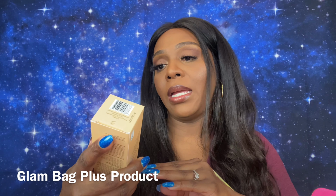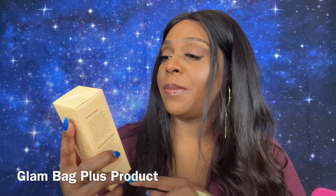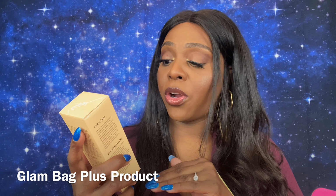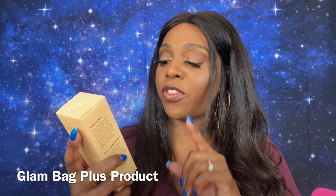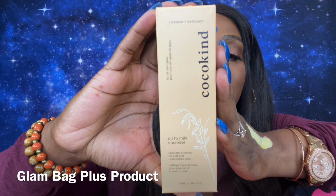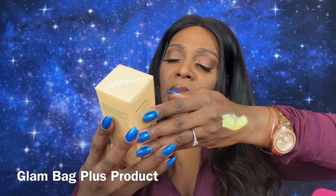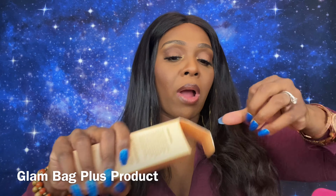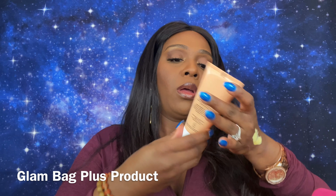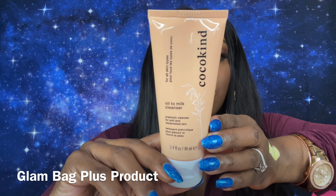Okay. Then we have from Cocokind, and I got this last month in Ipsy, and this is a cleanser. It's an oil to milk cleanser. Prebiotic cleanser for soft and replenished skin, and it's for all skin types. That's what the box is looking like. And you do get 86 milliliters of product in here. It just comes in this nice little squeezy tube.